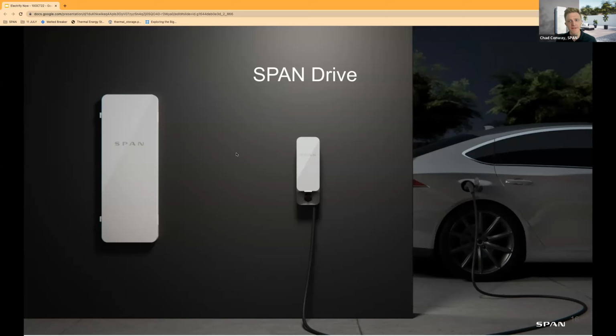Touched on this really briefly. We just started installing our EV charger product. Now, why is the EV charger so important? It's something that we're all thinking about. We need to electrify our vehicles. We need to electrify our homes. And where do they meet? They meet at the EV charger.